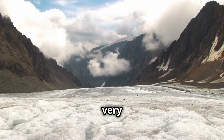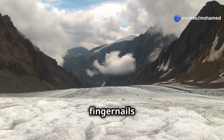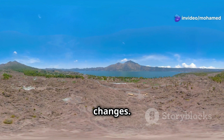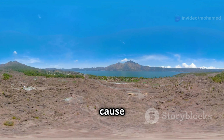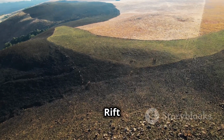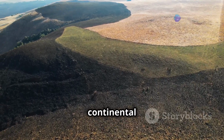The plates move very slowly, about as fast as your fingernails grow. But over millions of years, these tiny movements can cause big changes. They can create mountains, they can cause earthquakes, and they can even split continents apart. The East African Rift is a perfect example of this continental rifting.